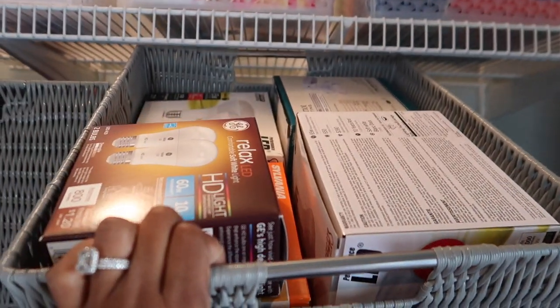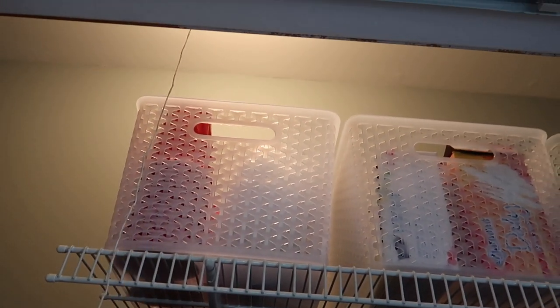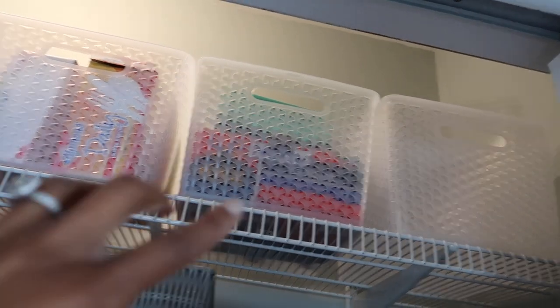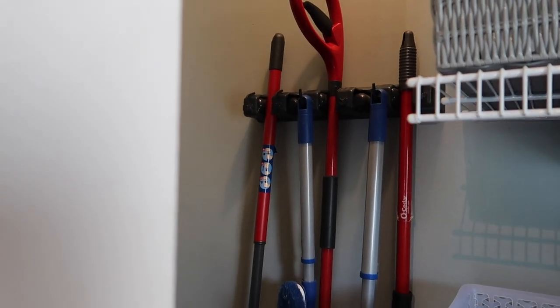In this big old basket, I just have all of the light bulbs. Up here are solo cups and some paper plates. And then in this one, this is like garbage bags and lawn bags. Brooms, dustpans, mops, you know, that kind of thing are hanging on this guy here. I'll put a link to this one. I do believe I ordered this on Amazon. My dad put this up for us.